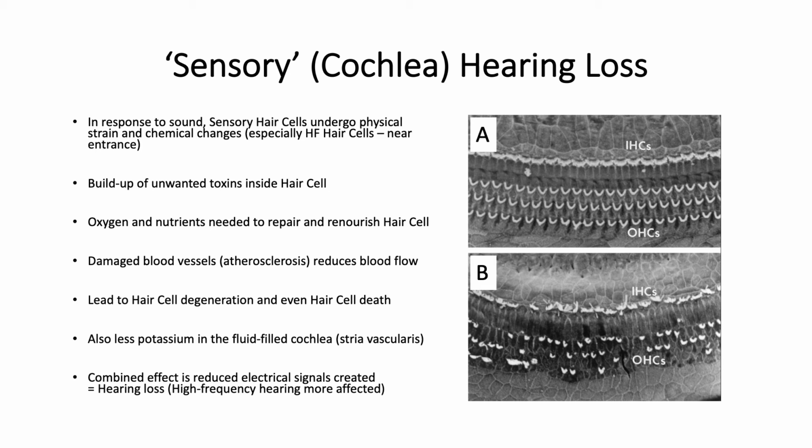So on the right of the slide, you'll see picture A and picture B. Picture A is an image taken with an electron microscope of these hair cells, and this is in someone with normal hearing. And there's actually two types of hair cells. We have outer hair cells and inner hair cells.